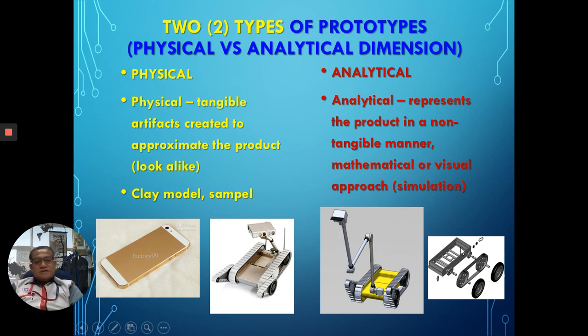And it also sketches the basic shapes or the basic size dimension of the wheel or the base and so on. So this is a second type of prototype named analytical.